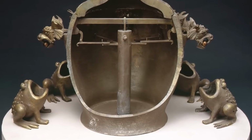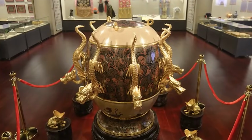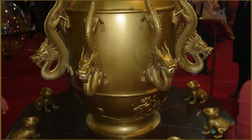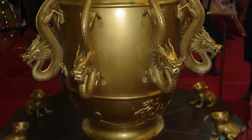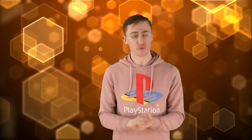Now, apart from bronze dragons spitting balls into bronze frog mouths, this is an extremely sophisticated device, and absolutely no one knows how it works. We have guesses about what could do it, but this thing can detect the direction of earthquakes 400 miles away. That's insane! And they still made it into a work of art. I am impressed. Good show.